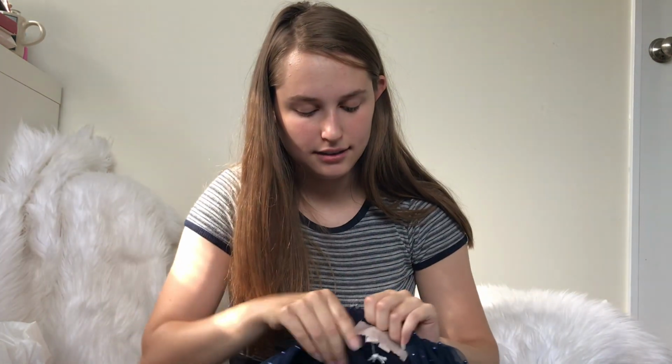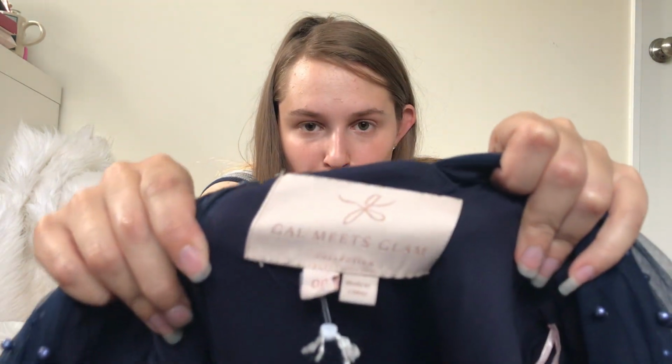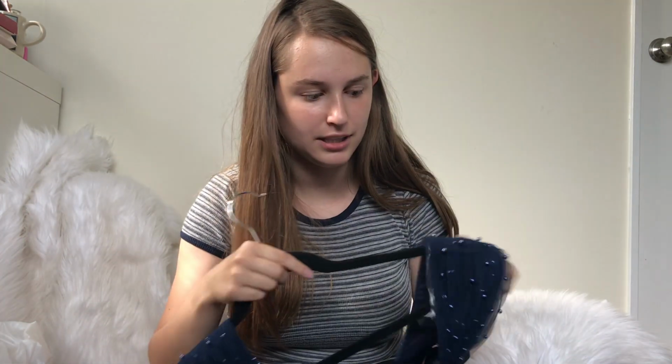Anyway, back to this. Last Gal Meets Glam dress. So, the Gal Meets Glam tag you're gonna see. I'm so bad at showing tags. So, again, I'm trying to get this listed for homecoming, so relatively soon.